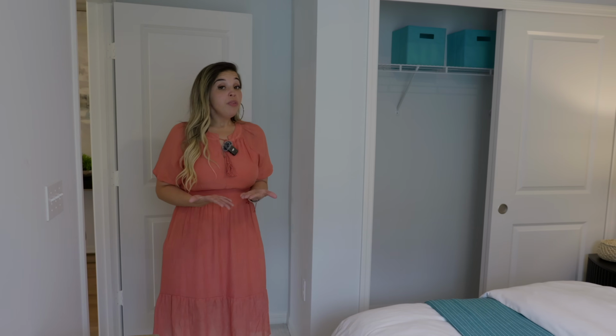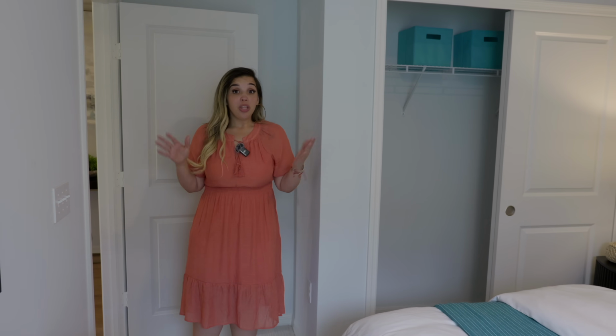Now they do have move-in ready options too. They're gonna have one coming up in the next 30 to 45 days, and that one is gonna be priced at just a little bit over $308,000. So you can choose whether you wanna build from the ground up, or if you like the interior design that move-in ready home is gonna come with, then you can choose that as well.